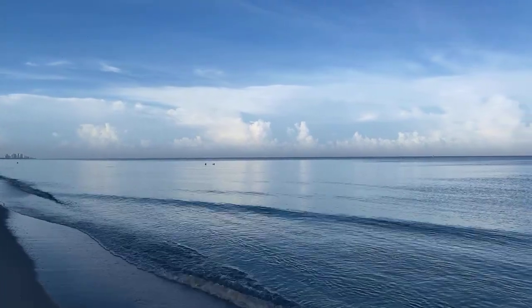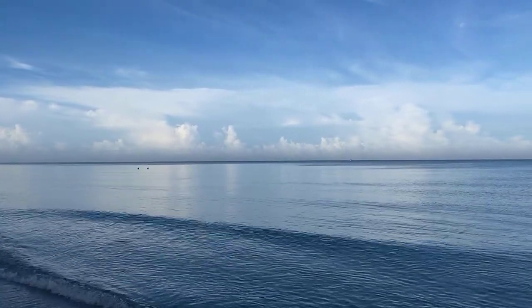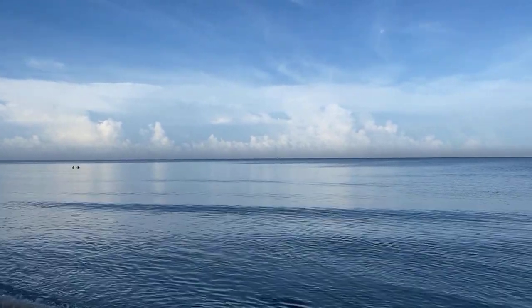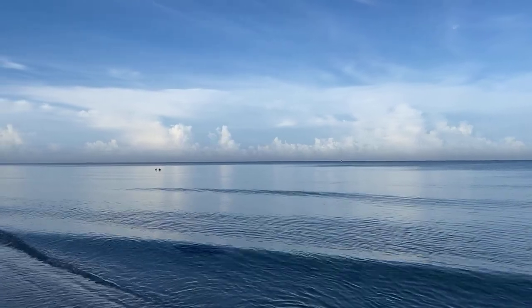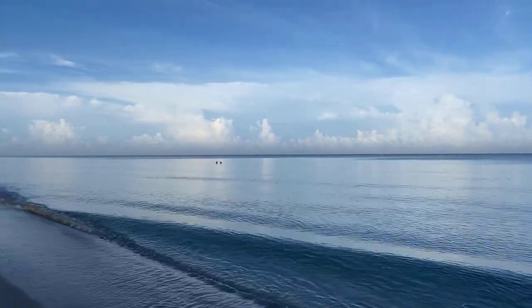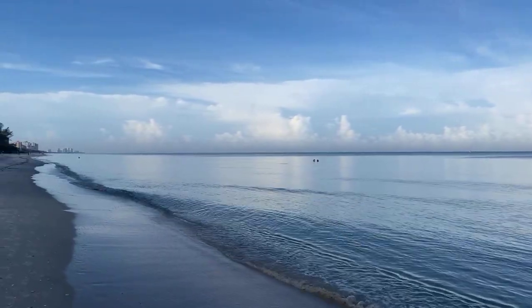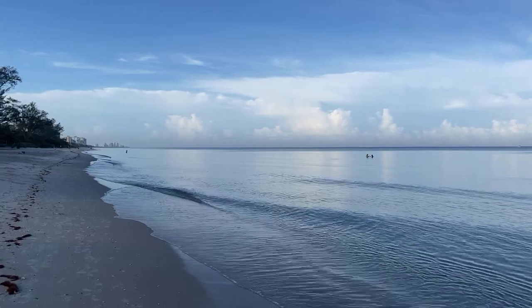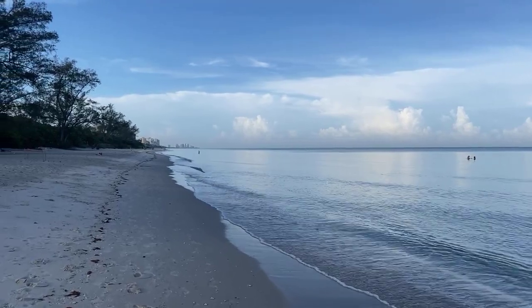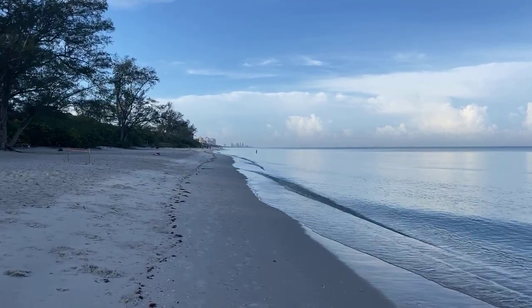I just think those clouds are so beautiful in the morning. The early morning blues. Looks like the wind's coming out of the south now. Feels like it changed direction. I don't walk by any flags here to see for sure.